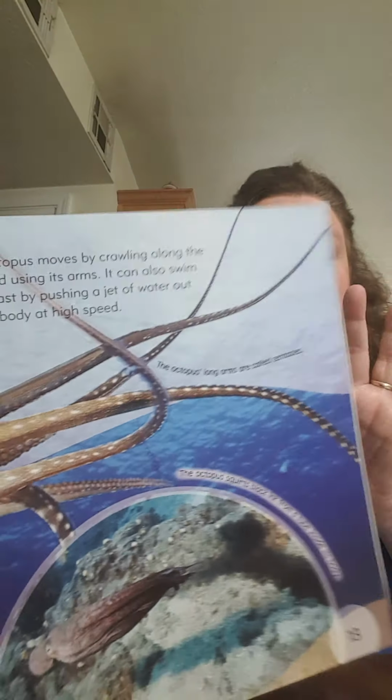Well, that is quite interesting. So I didn't know that about having 2 rows of suckers on there. And you'll have to look up an octopus beak.